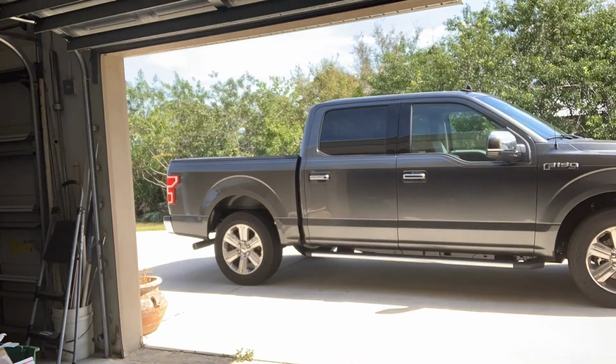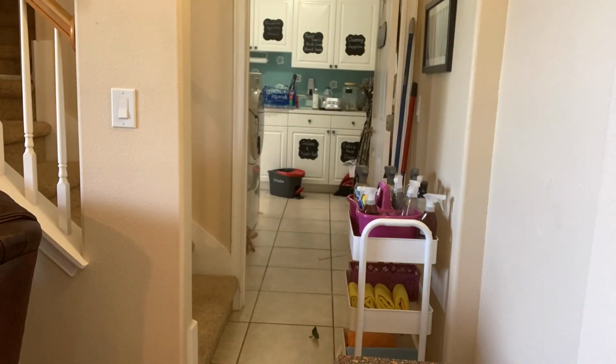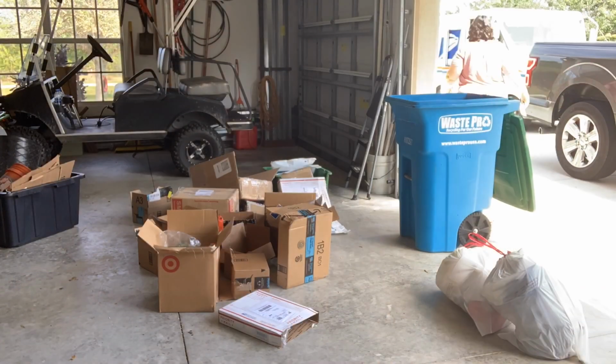I don't know about you, but my laundry room is kind of like a mud room. This is how we enter the house, and it ends up being a catch-all, I guess you would say.